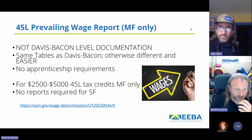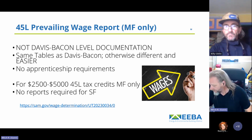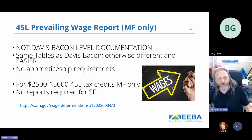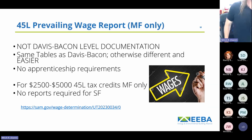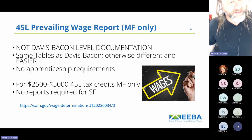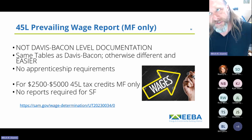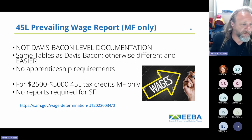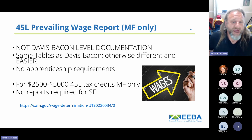Mitch, go ahead. Okay. So one of the requirements for the 45L for multifamily is that you have to do wage tracking for prevailing wage. If you've ever worked a Davis-Bacon job, it's similar to that, but it's important to recognize that it is not the same. It uses the same Department of Labor tables and codes, but the requirements are different in many ways.